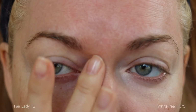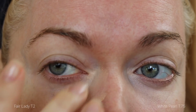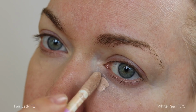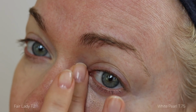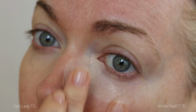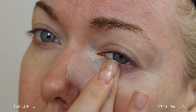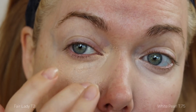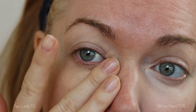And I just wanted to have a few to show you so that you could see that the one that initially looked darker, that I didn't know if it was going to be a match, I think that is the better option for me. On this side with the T.75, it just is looking a little bit too frosty, but this T2 shade just really gave a nice amount of coverage, but still brightened at the inner corners of my eye. So let's go with the T2.